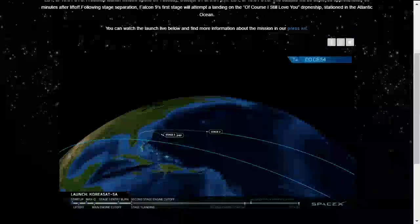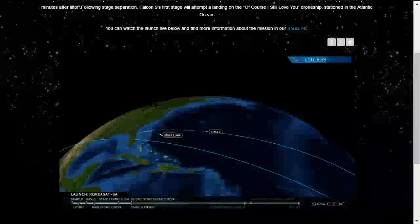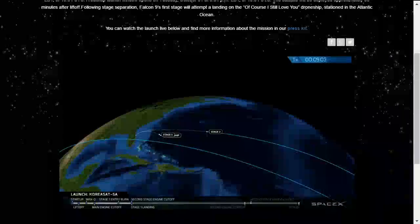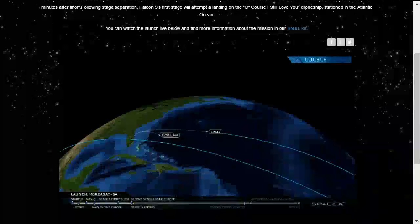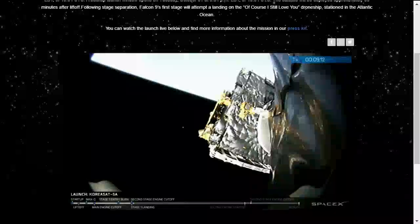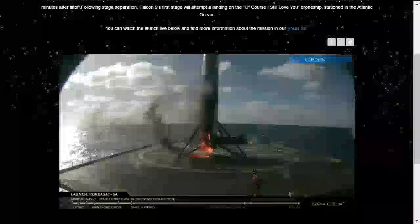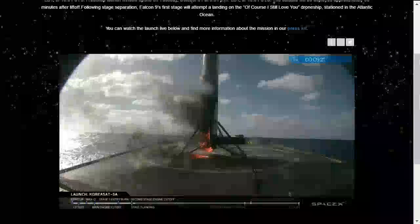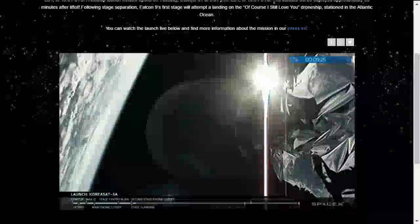Stage one landing burn has started. The landing burn for stage one has begun. A 30-second landing burn. Stage two, AFTS. It's a live view from, of course, Of Course I Still Love You, our drone ship out in the Atlantic Ocean. And we have CQ. We do have confirmation while we're waiting for an image from the drone ship that we did have our second stage engine cutoff.